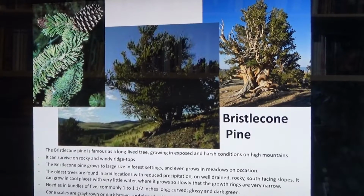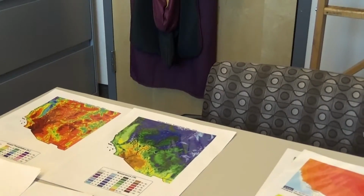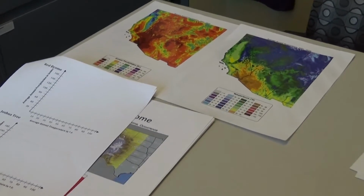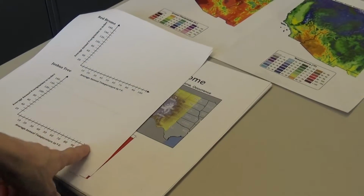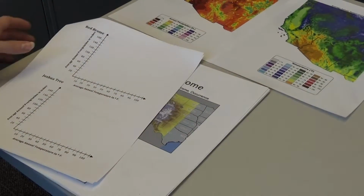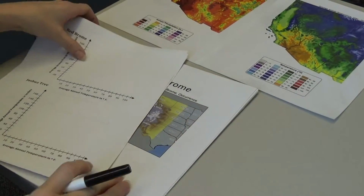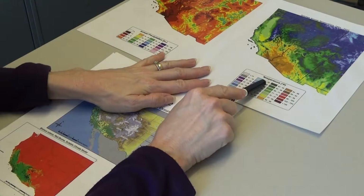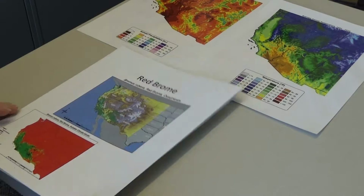Okay, so in their student guide, they have each of these maps for the different species. And what they're going to do is look at their species. They should have these 3 maps out on their table: the temperature map, the precipitation map, and the species distribution map.